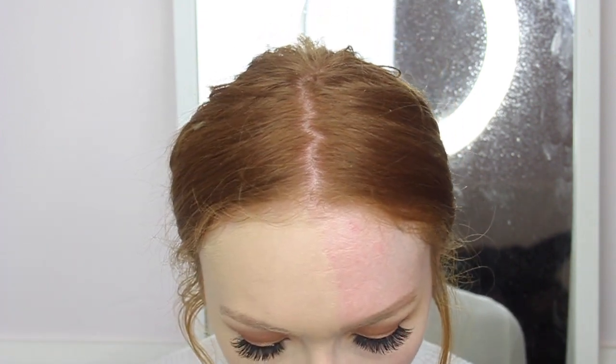But yeah, that's what my skin looks like with one side done. I am absolutely loving it. I will probably just need to build up a little bit more on my redness. So I'm just going to see if I can do that. So it's already mixed on my hand.